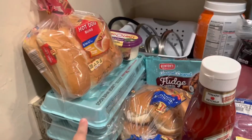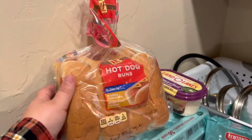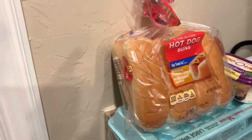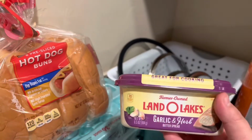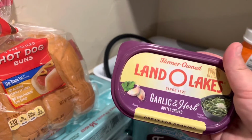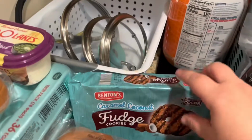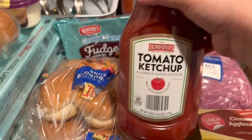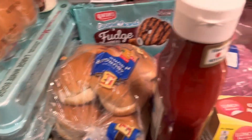Let me show you what I got from Aldi. Okay, so actually, these I got from Walmart. Behind these, I got these hot dog buns. I think they were only 97 cents. Oh, this I got from Walmart too, so don't mind that. Anyways, I'll just show you. Garlic and herb spread. I like to put it on toast and toast it up for garlic bread. I got these for $1.99 at Aldi. I got this for $1.99 at Aldi. That's huge. Same thing with the hamburger buns.